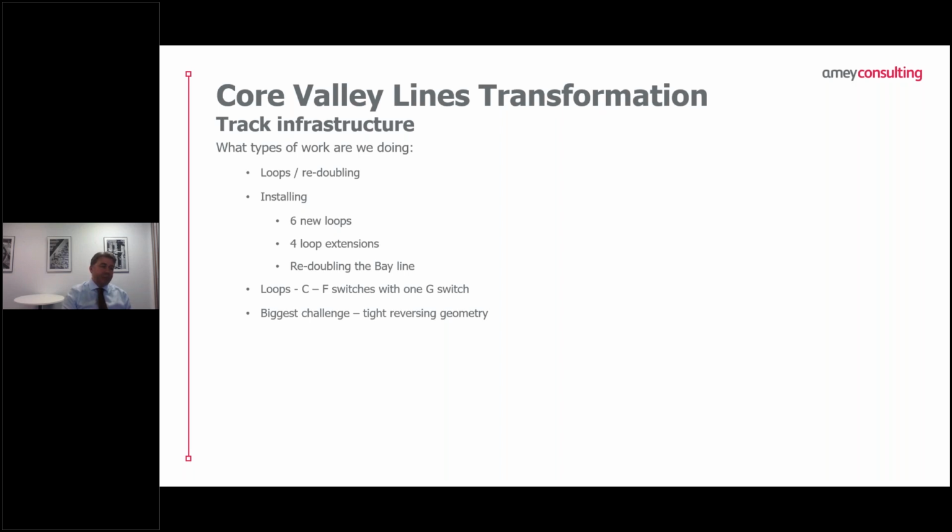The entry and exit into the loops are typically C to F switches. There is 1 G switch on the Coryton Branch, and that's primarily driven by one of the biggest challenges that we've got with positioning the loops, which is the quite tight reversing geometry, which is the nature of the Valley Lines north of Cardiff.